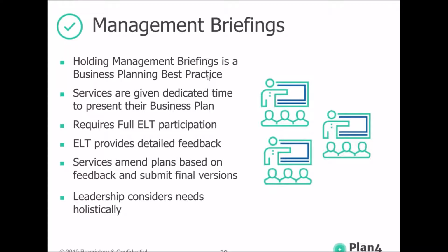Sometimes the services will bring their staff, and they'll present. They'll run through their plan. There will be a feedback loop. Another best practice you're not seeing on here, by the way, is for the leadership member who's responsible for that service to take a look at the plan before it comes into the management briefing. That saves a lot of time and can really hone in the presentation that's given to the leadership team.